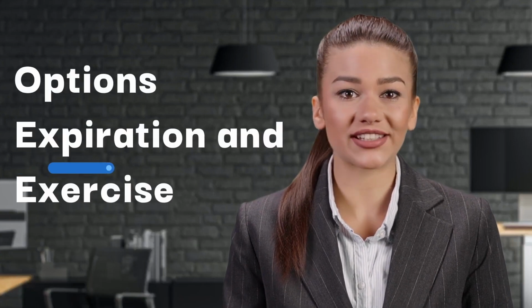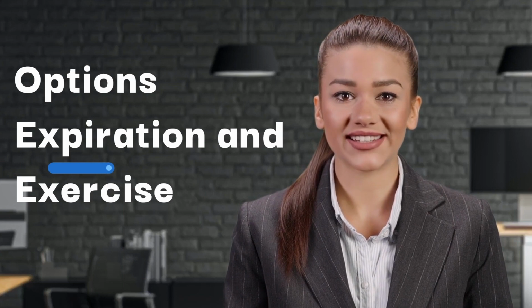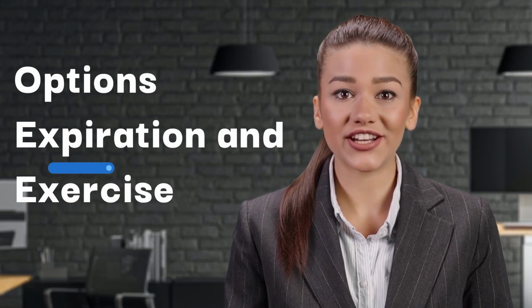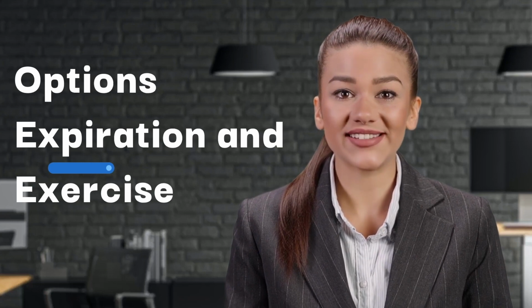Options have expiration dates, which means that they can only be exercised up until a certain point in time. The expiration date is specified in the options contract and can be weeks, months, or years in the future. Once an option expires, it becomes worthless.